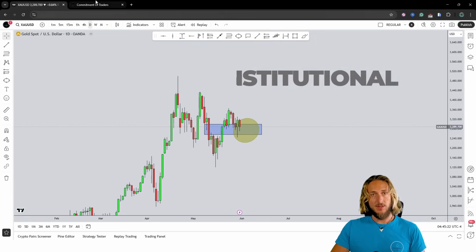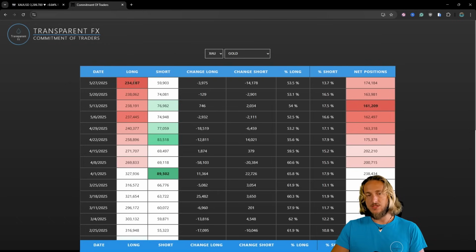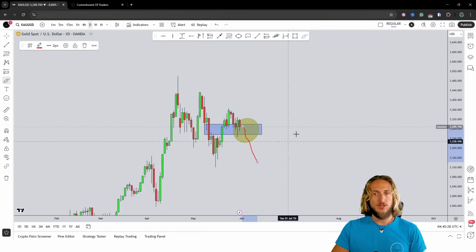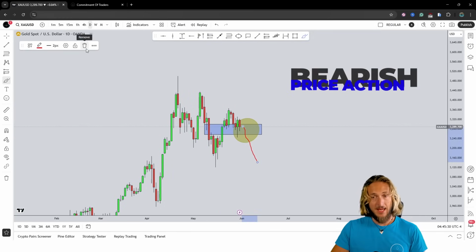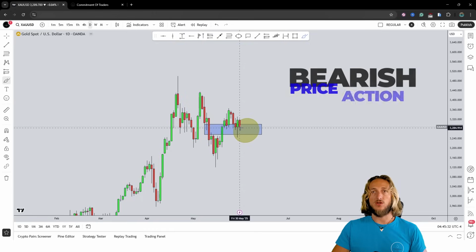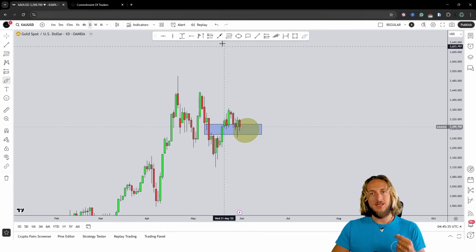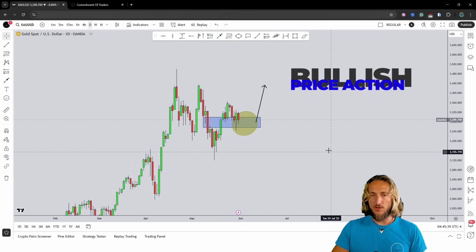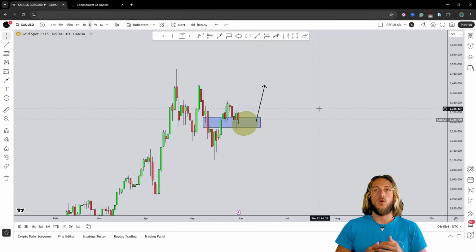Now, if that will happen, because we still don't see that, we still don't see institutions adding longs. If they will not add longs, that increases the probabilities of a potential breakout to the downside. However, if institutions start to add longs, at that point, there is an increased probability of seeing a potential rejection to the upside away from the zone. So if we do see institutional longing, what would I expect?